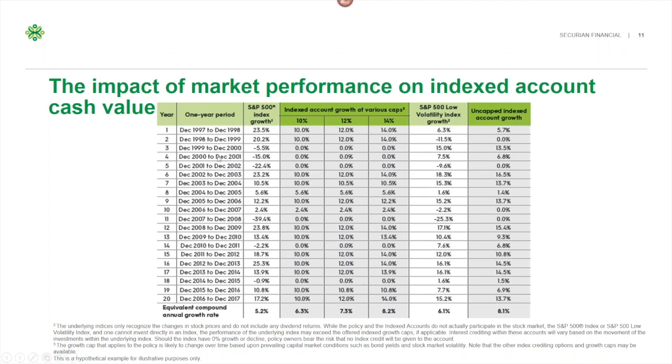A good representation of this is year 4 here, an annual point-to-point, the third Friday in December of 2000 to the third Friday of December 2001. The S&P 500 actually went down 15%. So if there was a 10% cap or a 12% cap or a 14% cap on that product, there would be 0 index crediting. But the S&P 500 low volatility index actually would have had a gain in that segment of 7.5%. So then when you factor in the 85% par rate, which is now 90%, it would be a credit of 6.8%.